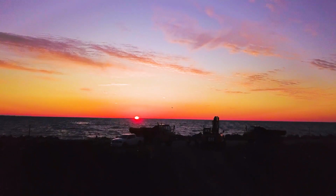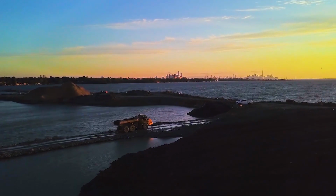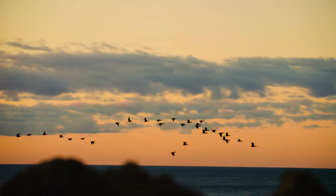We are building a 64-acre conservation area right smack dab in the middle of 6.2 million people. That is absolutely remarkable.